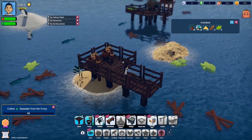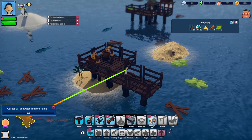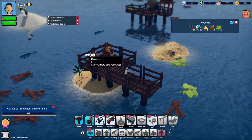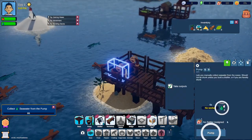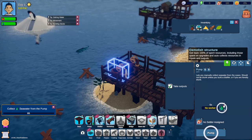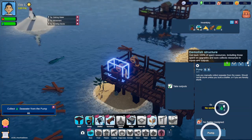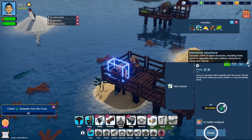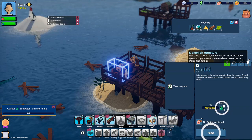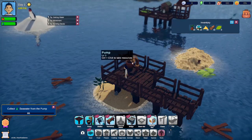Can we tear it down? Oh no. How do we tear it down? I don't want to build that. I accidentally built it. Can we tear it down? 100% of resources spent. Ooh, nice. Even though spent on upgrades. Okay. Oh, that's great.